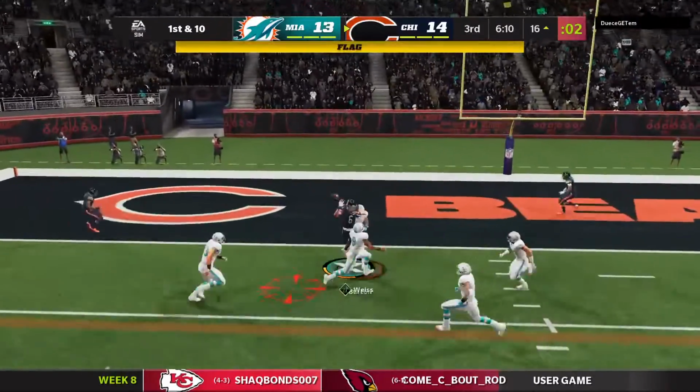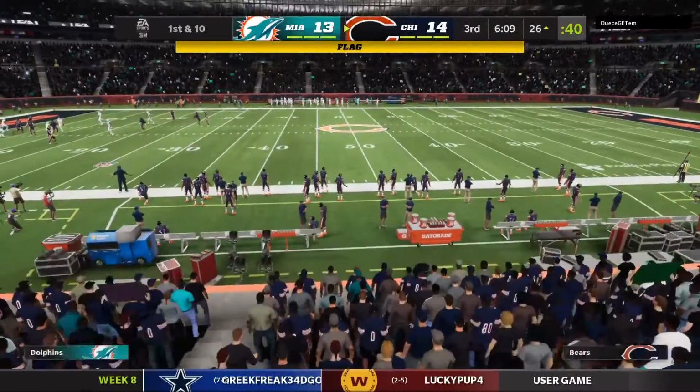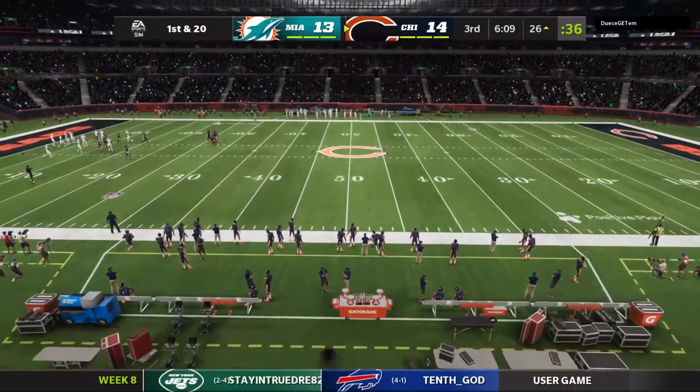Operating from the gun. Chandler. Incomplete, but a penalty flag is down in the backfield. Let's get the call. So that one a hold, right guard.